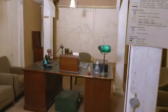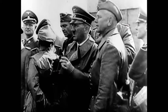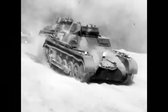The war rooms became fully operational on the 27th of August, 1939. 1 week later, Britain declared war on Germany, triggered by Hitler's successful invasion of Poland.